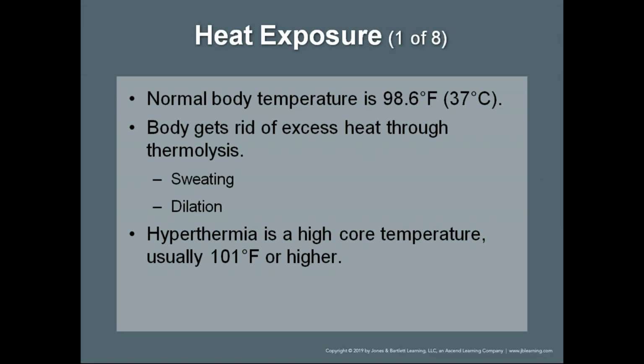We're going to get into heat exposure, and then talk about some altitude sickness as well as water emergencies. So heat exposure. Again, our body's trying to maintain that 98.6. The body gets rid of excess heat through thermolysis, sweating and dilation. So we're kind of the exact opposite of hypothermia. It's a higher core temperature, usually above 101 degrees Fahrenheit.